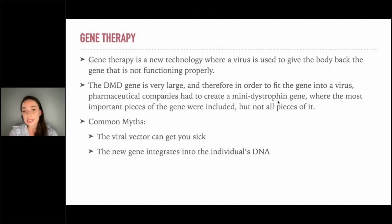After an individual receives the virus that has this new gene in it, the mini dystrophin gene, the virus infects. I don't really like that term, but that is actually what is happening. The virus infects all of the cells in the body with the new gene. And a common myth is that you can get sick from this in terms of, you know, whatever disease the virus was carrying. And that's not true. That virus is inoculated. We do not have any genetic information from the virus original form in it to make somebody sick.